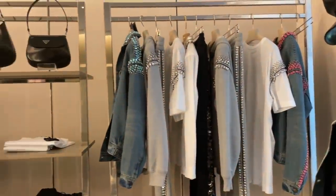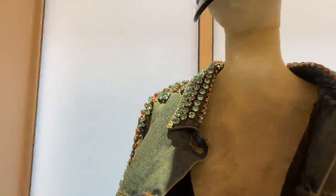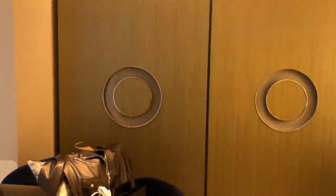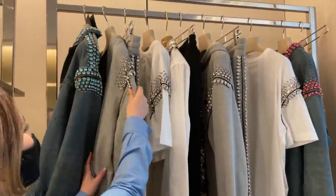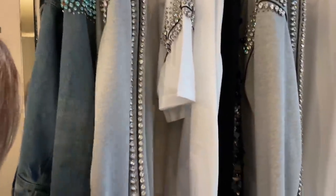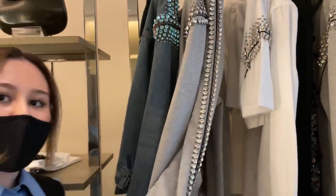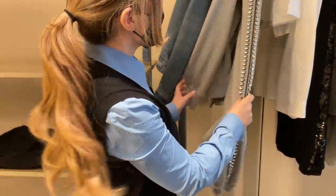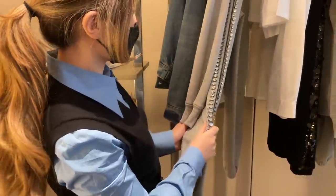Oh my gosh. This is crystals galore. Okay, talk me through, please. I'm so excited. So, these are Swarovski crystals, embedded, embroidered with our joggers. They're very comfortable. And they're actually quite light. So the joggers itself are quite light, and the crystals kind of balance out the weight. And they're very limited to Harrods. It's our special piece.